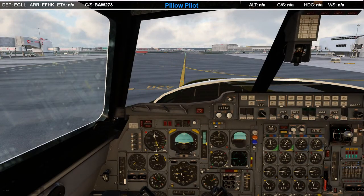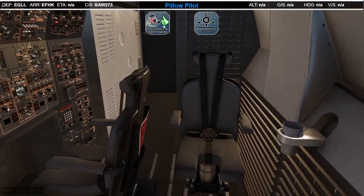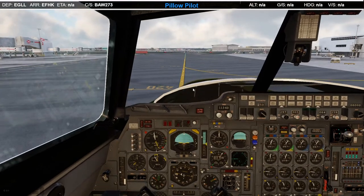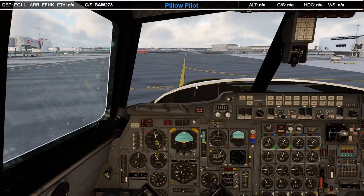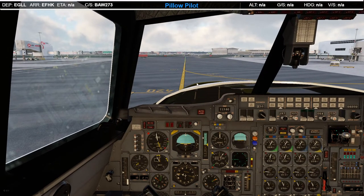So, just trying to get my seating position here. Right, I think I'm a little bit far. A little bit close, maybe. Oh no, that's a bit far away. Very difficult to get the seating position right. I think that's about right.